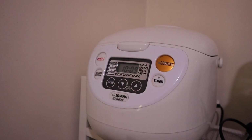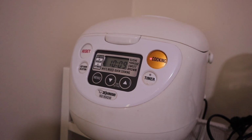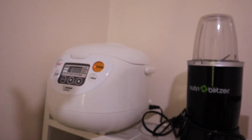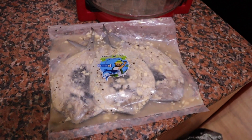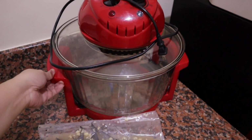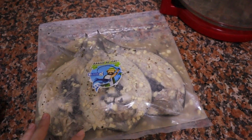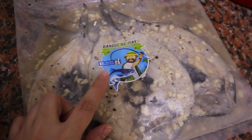Yes. I am making some rice for lunch using my Zojirushi rice cooker, and then I moved it sa pinakataas para pag nag-steam, hindi siya maano yung iba. Also gonna make some bangus, or just cook this in the turbo broiler. Love it. This is the non-spicy kind. It's marinated in lots of good stuff, and I'm very excited. Again, it's from Bangus ng Itay.